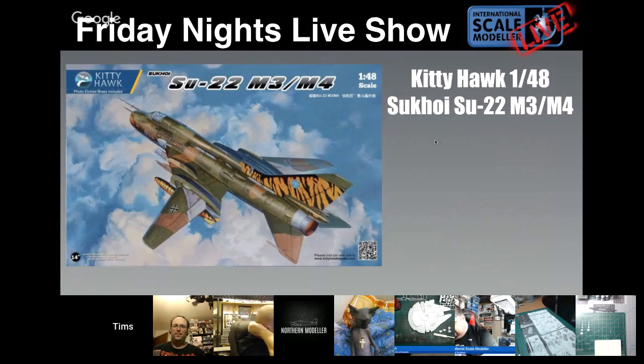Kitty Hawk have reboxed their SU-22 M3 M4. Brett, you did a review of this one? I did. Has it been improved over the previous release? Nope. It's the exact same sprues as the SU-17 with new weapons. So they haven't addressed anything that anyone pointed out? Nope, not a thing. They're not going to spend the money on retooling.